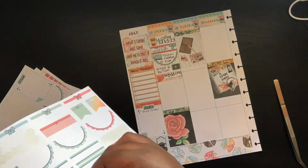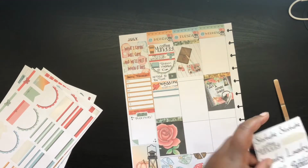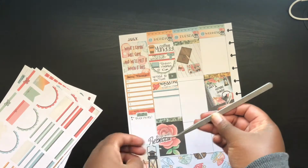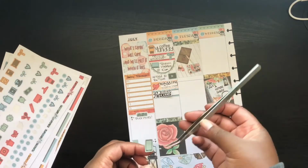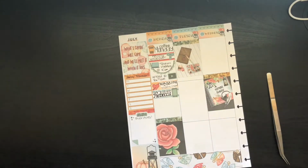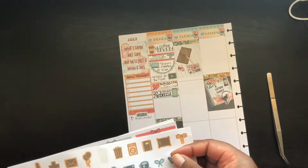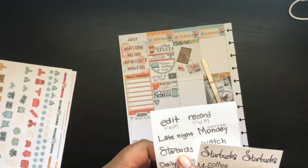And then with my custom handwriting scripts, I marked that I did some wedding planning because I'm getting married. I can't wait. It's officially 8 months away, and I'm so excited. It's like the last year has been flying by.